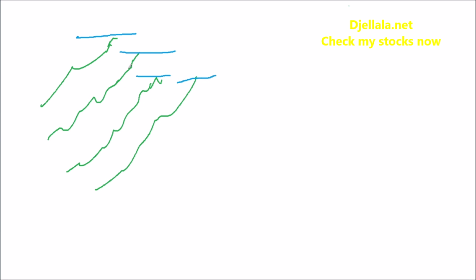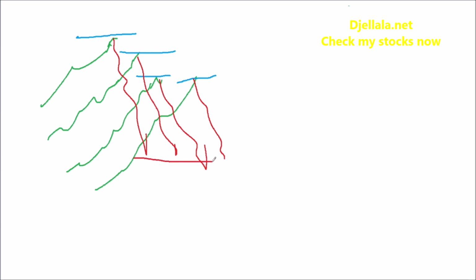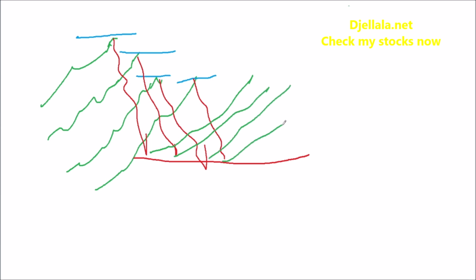They stop at different times, and most of them will go down. Okay, they will go down, and I will be waiting, okay, until they begin another trend. So I make what we call a portfolio, and I put the stocks in before they go down.